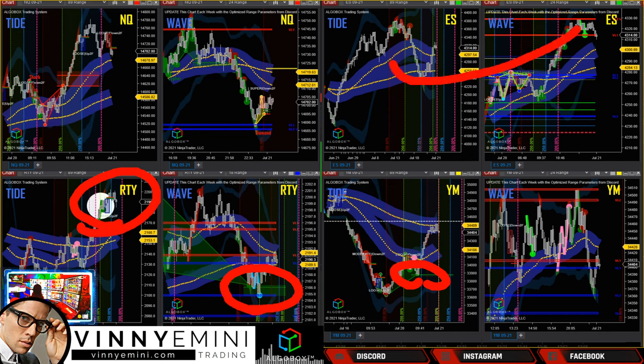So I would literally go, I'm not going to trade the ES. YM, look at this. I've got two hits on RTY. This is going to be my big hitter. See how easy that was? I'm just going to look at it and go, boom, that's what I want.